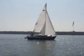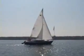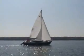It's one of the easiest boats to sail that you will ever find. A real test of a sailboat is how well it sails in light wind. Check out the flag. Almost nothing, but the boat keeps moving.